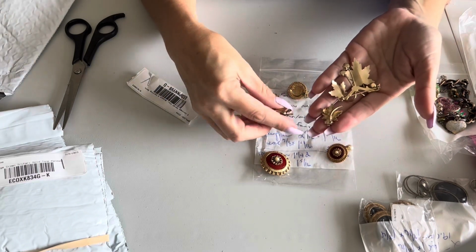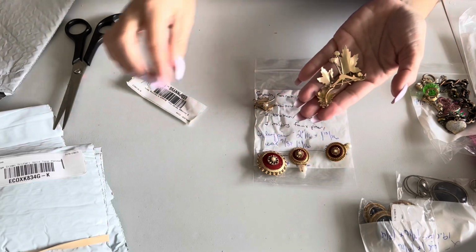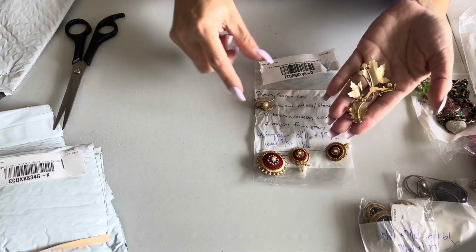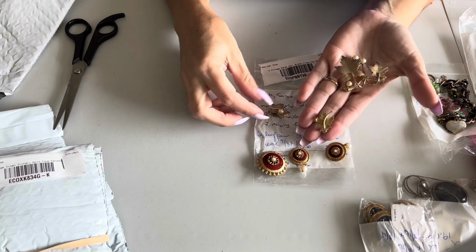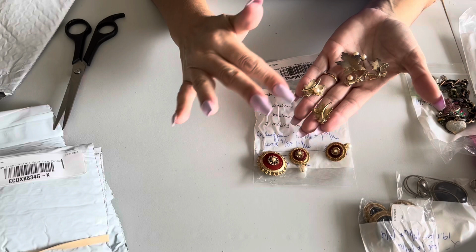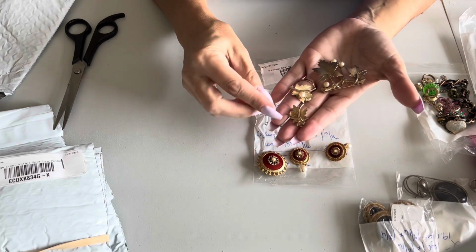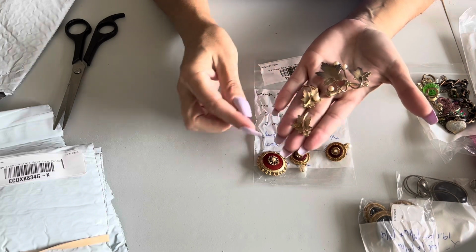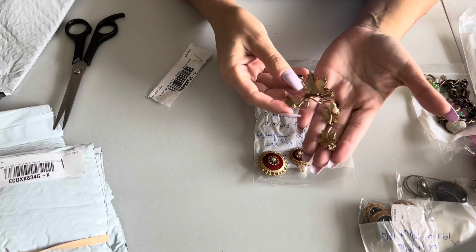This one is missing its pearl right here, but that's okay. You can always apply a new one, or you can always just grab from this. I'm sure there's ways, but even if you don't want to, you don't have to. Or you could transfer it into a pin too if you want to. But it's stunning. I love that. And those are stunning, gorgeous.